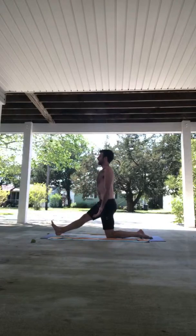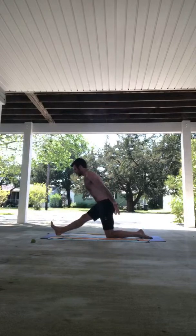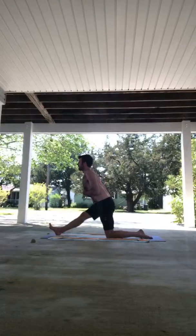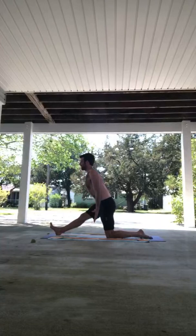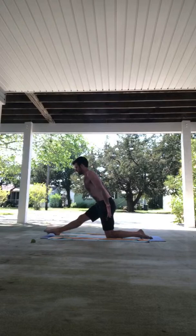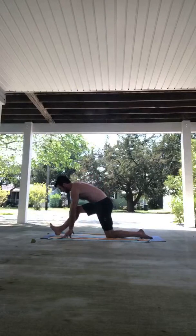Same thing, up tall, core tight. And let's bring the chest down to the big toe. Ooh, it's a little tighter on this side. And we'll wiggle that toe back and forth. Chest up again, just to get that habit of coming into this posture out. Activate that back body. Flex the toes toward the face, point the toes, see if you could sink a little bit deeper. Big inhale. Exhale a little bit deeper and then bring that right foot back to tabletop position.